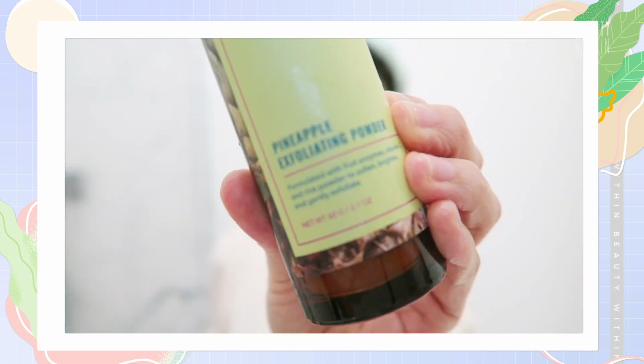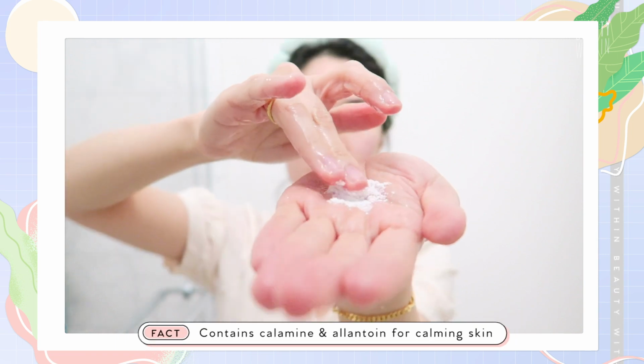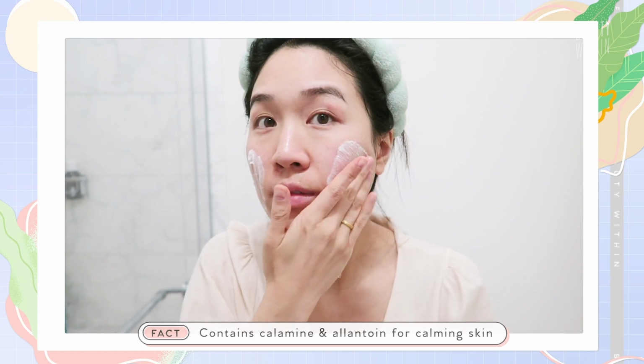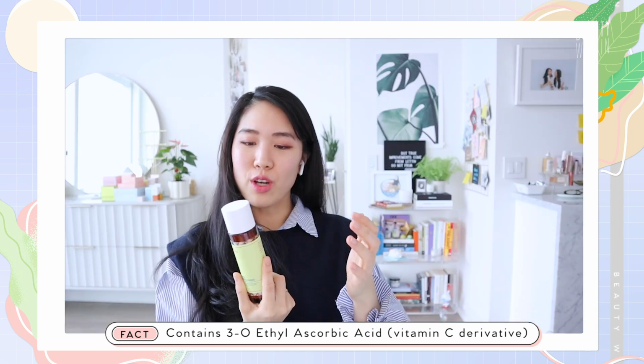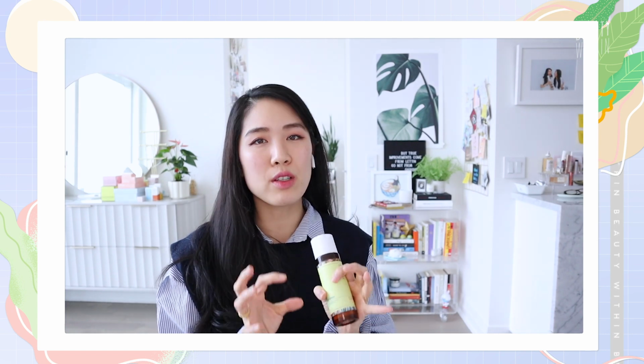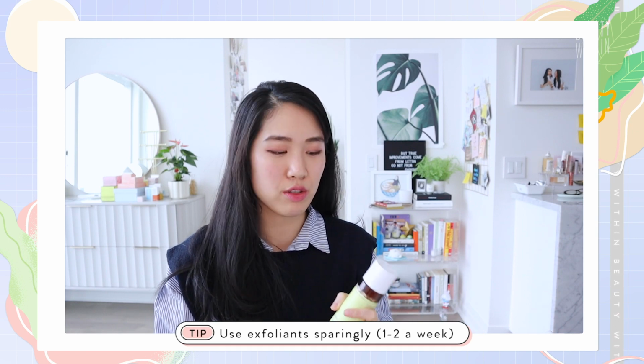This specific one has both chemical and physical exfoliating properties. There's also calamine powder and allantoin to help soothe and calm skin while you exfoliate, and it helps to gently loosen dead skin cells. There's also the 3-O-ethyl ascorbic acid. For this, it says you can use it up to 4 times a week, but it also says you can use it daily on their website. So I'm not really sure, but with chemical exfoliants, especially if there's a little bit of a physical component to it, it's best to use sparingly. I wouldn't use this every single day.